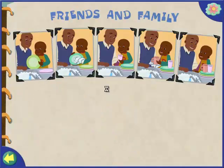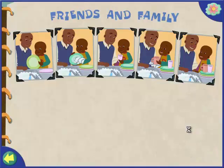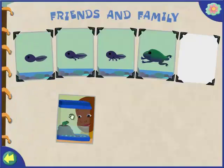Great! You did it! Look how I helped Dad wash the dishes after dinner. Look! It's the flower drawing we need for the spring surprise. Let's take it. I'll hold on to this while we play. Look what we've found so far. Yeah!